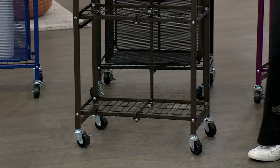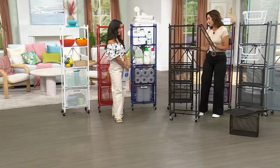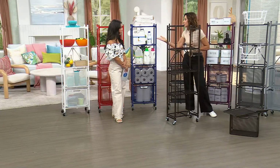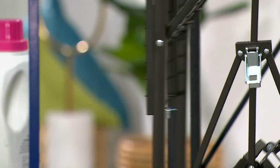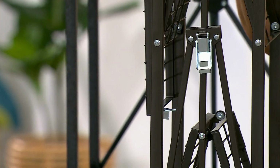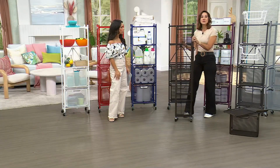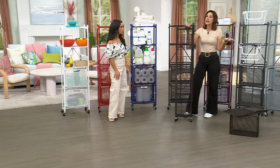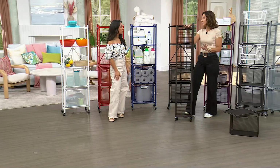Now, you're going to see this is how it's going to come to you. You decide if you want those caster wheels on or not. We always want to make it customizable. How are you going to use this? It's going to change on a dime for you. So maybe you want a pantry rack that you can move around, and then you move in and you're like, no, I really actually want to use this as my entertainment center, and it doesn't have to have the caster wheels. It changes on a dime.